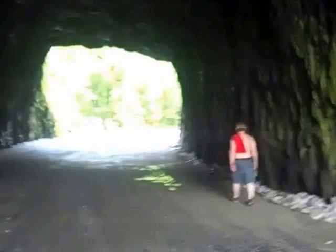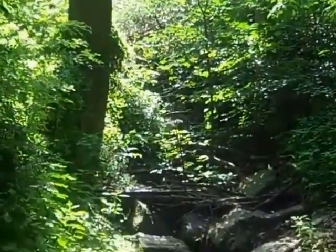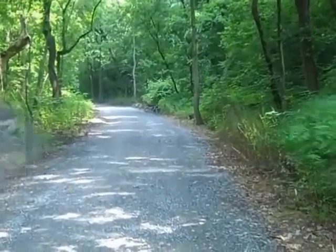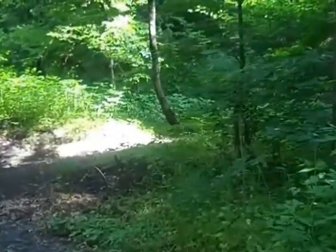We're pretty much below Breezy View Park, which is way up on the hill. There's a tunnel. There's a nice little stream of water here coming down out of the hill. This is along the trail. We're north of the Point Rock Tunnel, but south of Chickies Rock. Chickies Rock's up this way a little bit. This is a trail that goes up the hill to the top, up to Breezy View, or the park. It bears off to the right here.